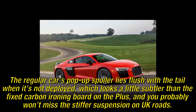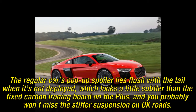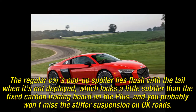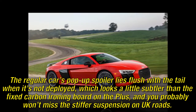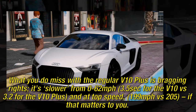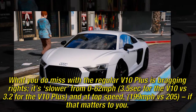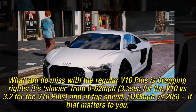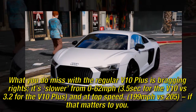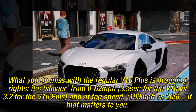The regular car's pop-up spoiler lies flush with the tail when it's not deployed, which looks a little subtler than the fixed carbon ironing board on a Plus, and you probably won't miss the stiffer suspension on UK roads. Where you do miss out with the regular V10 is the Plus's bragging rights. It's slower from 0 to 62 miles per hour, 3.5 seconds for the V10 versus 3.2 for the V10 Plus, and a top speed of 199 miles per hour versus 205, if that matters to you.